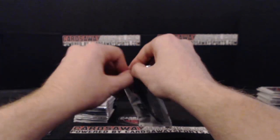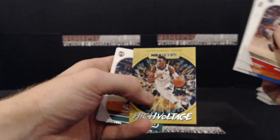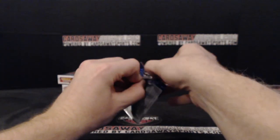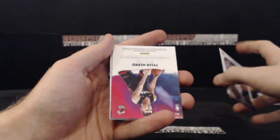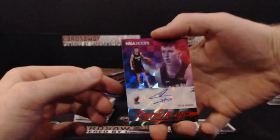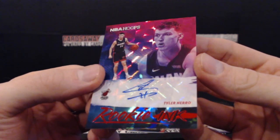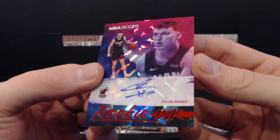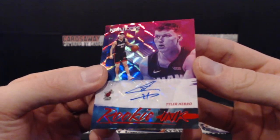Purple Bam out of Bayou. High voltage, Victor Oladipo. MB3. And look at this. Nice one for the Heat. Tyler Herro. Bam! To 25. Nice hit. Number 25, Tyler Herro for the Miami Heat. Miami, going to Andrew W. Nice hit.